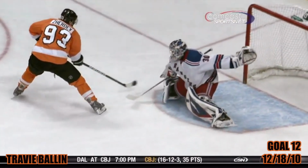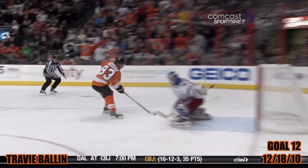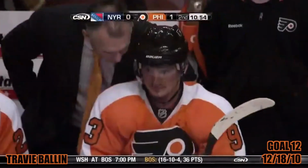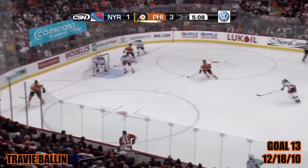What happened at the other end of the ice as we look at this unbelievable backhand shot up over the right pad? That is a goal right there. But somehow, Jonesy, the Rangers fell asleep. They've got to have somebody back there paying attention to Zherdev coming out of the box. So the penalty on Stahl for slashing.